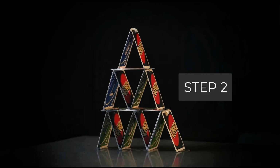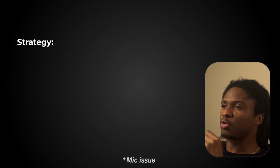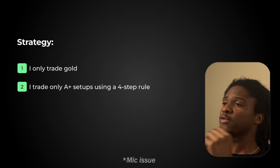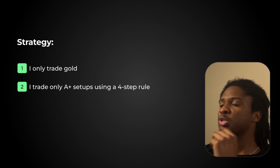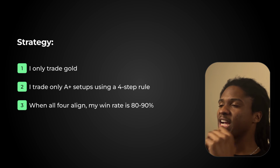So now we move on to step 2 of our house of cards, the strategy itself. Because once you know exactly what strategy to trade and know when to walk away, you stop blowing accounts and start getting payouts. So my strategy is quite simple. I only trade gold, and I follow a strict 4-step rule that forces me to wait for A+ setups only. And when all 4 line up, I have an 80 to 90% win rate.